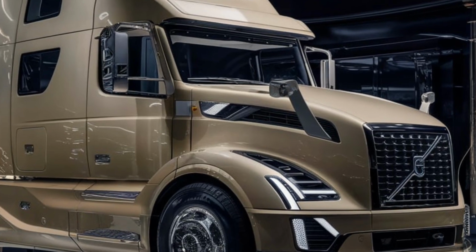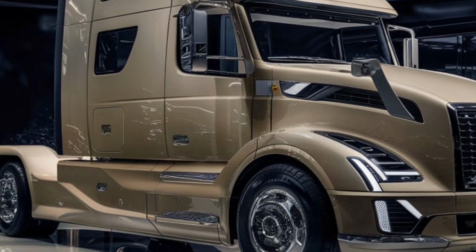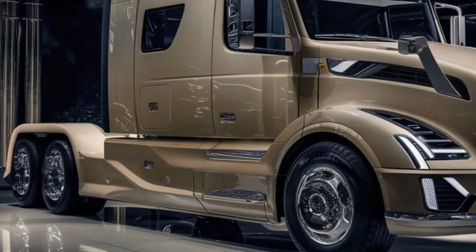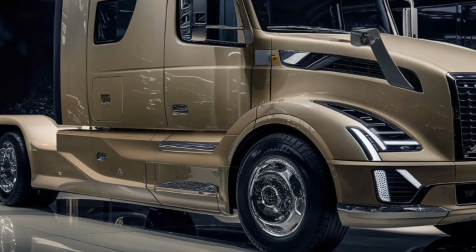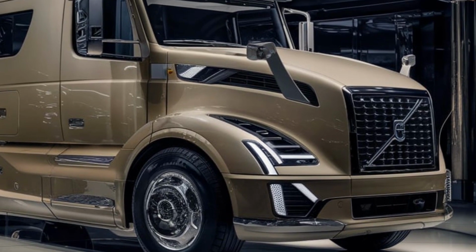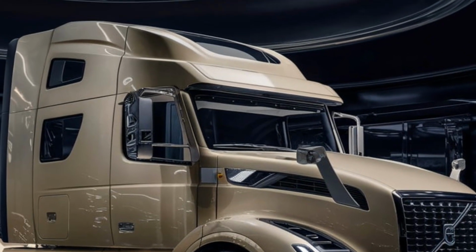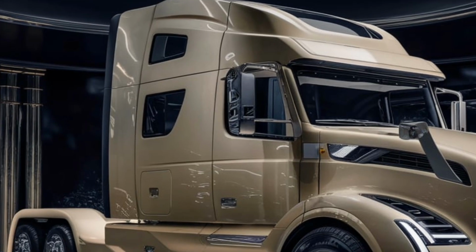also designed for function. Under the hood, the 2026 Volvo S60 Truck offers a choice of two powertrains. The first is a turbocharged 2.0-liter four-cylinder engine with a mild hybrid setup, delivering a smooth yet responsive drive perfect for everyday use and light hauling.